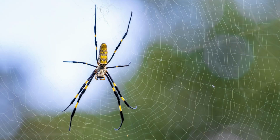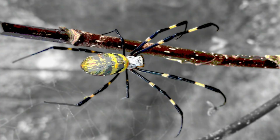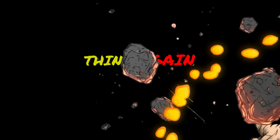These creatures, with their hydraulic legs and silken traps, are nature's most efficient predators, and they've been perfecting their art for over 500 million years. If you think you're the apex predator in this room, you might want to think again.